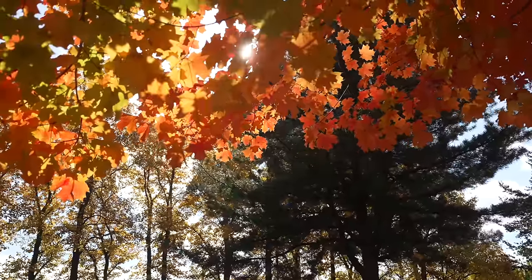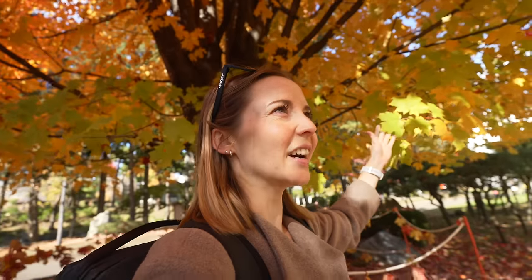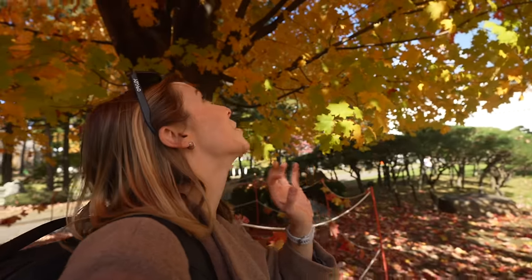I have actually never seen these big, big, big maple leaves before in Japan. I don't know, have I? I don't think I have. This feels like America or Canada. Big. Oh, it's so pretty. Oh my god.